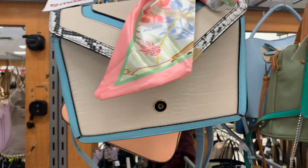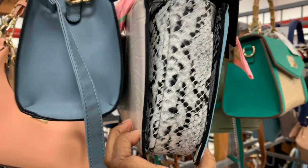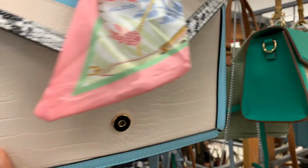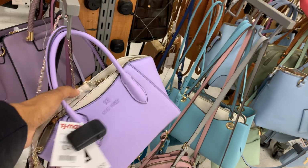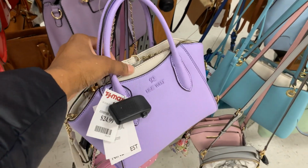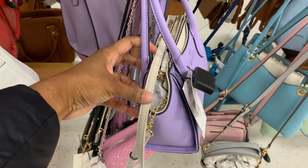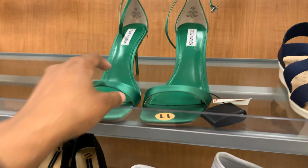Love that one. And then if you want a more delicate look, the same kind of style as the other one, but it's just more springy. $35 for that one. That was good. Purple, I love purple. And this one right here, if you can see, it's Nine West, but it's $25, and it has that tan contrast right there at the top and then in the strap. So I thought that was really pretty.